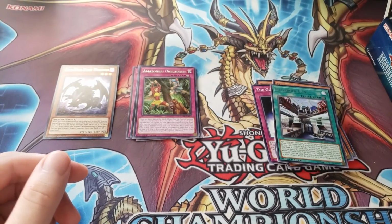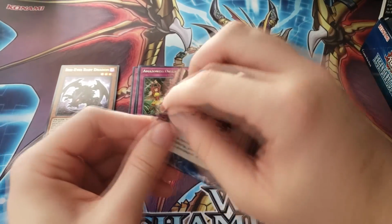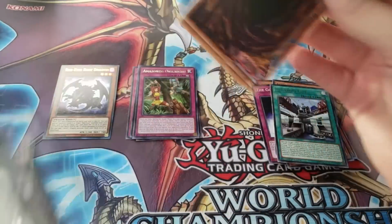That's really cool artwork. It's super out of focus when I move the cards back. That's like Lost World for dinosaurs, where there's all the old dinosaurs in the artwork. That's really cool. I like when they do that with field spells.